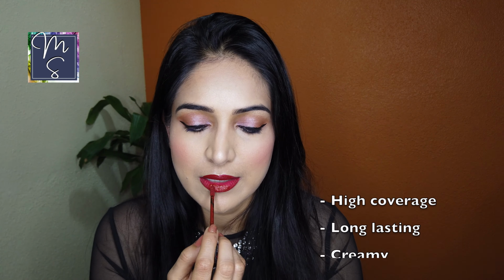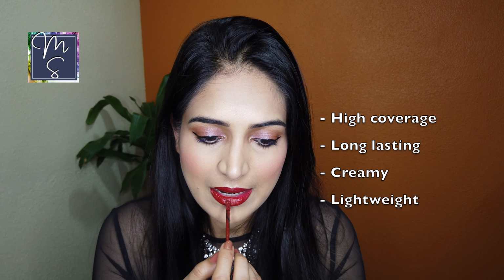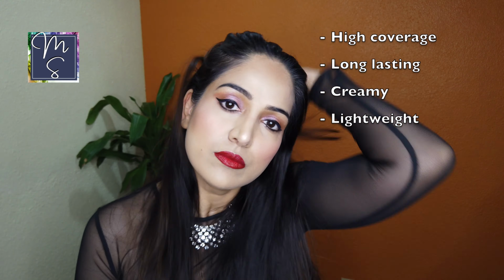It's high coverage, long-lasting, creamy, and lightweight. You might want to exfoliate your lips though and hydrate them with lip balm before applying this lip stain, or for any lipstick for that matter.